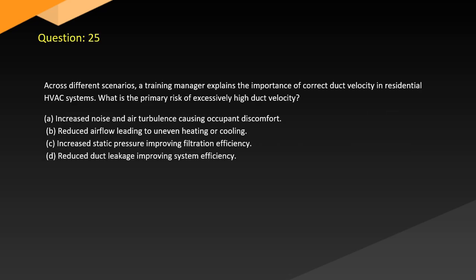Question 25. Across different scenarios, a training manager explains the importance of correct duct velocity in residential HVAC systems. What is the primary risk of excessively high duct velocity? A. Increased noise and air turbulence causing occupant discomfort. B. Reduced airflow leading to uneven heating or cooling. C. Increased static pressure improving filtration efficiency. D. Reduced duct leakage improving system efficiency.